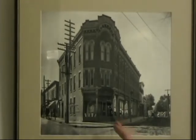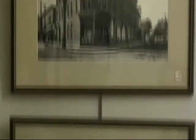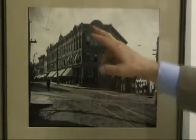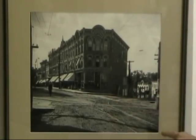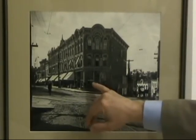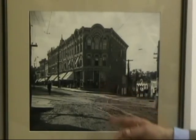Here's another shot. This is Lower Main Street. This is the building that's still there, but they changed the facade on it. This is Central Avenue, and here you have the tracks. This is about 1900. But see there, where you see that building was the post office. It later became a bank. Not much later became a bank.